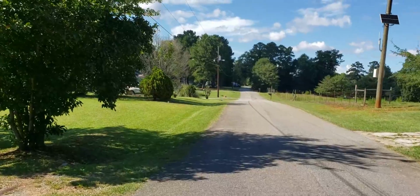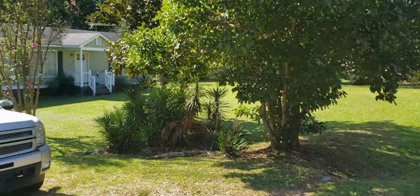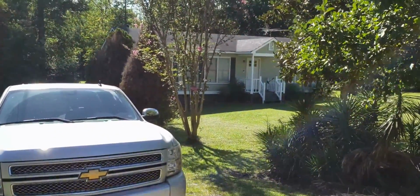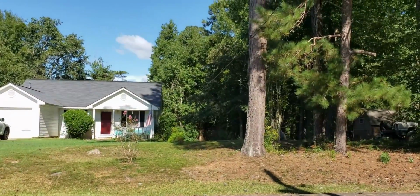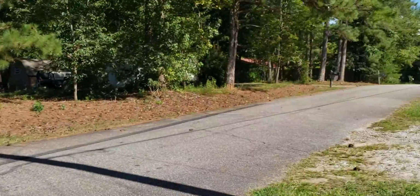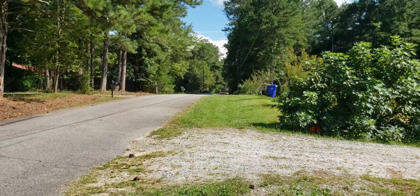Alright, so this is a road I turned on, and there's the house. So if you look across the street, behind that house is my property. So just go out that road, make a left, and then a left right into the property.